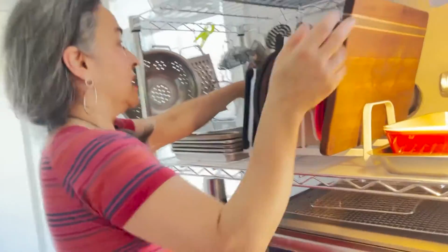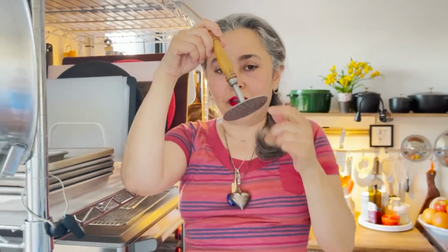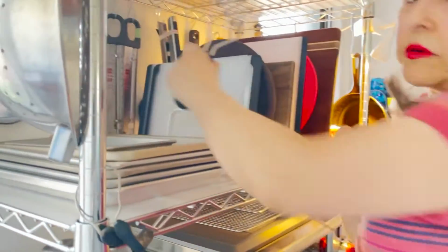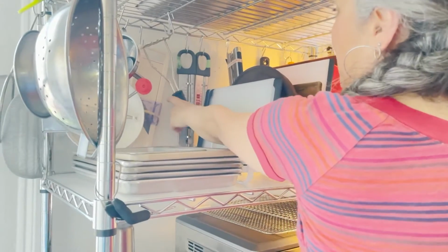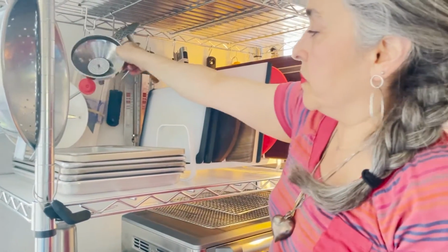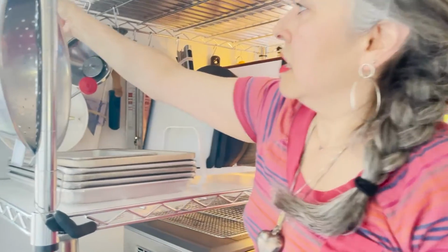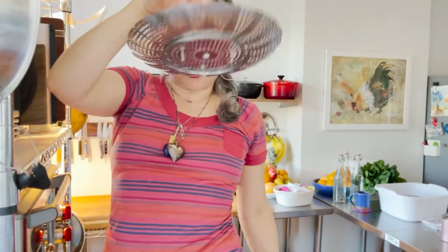Mashers, small mashers. You have to come on this side. This one is from Argentina. Oh, we have to show this. Some people might feel like old because this is very old and it's from Argentina. It's a potato masher. And then I have a more modern version. Then I have a mandolin. And everything is hanging. A funnel. Can you see? A steamer. I love this one because it has a little hanging thing.